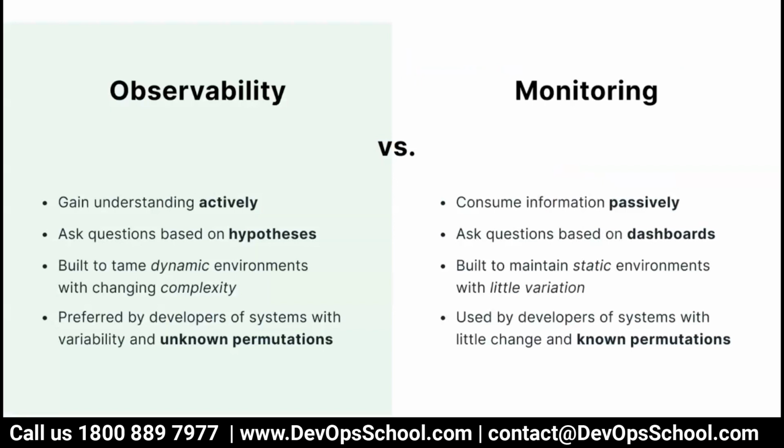So here are some more differences between observability and monitoring. Observability helps you gain understanding actively, while monitoring consumes information passively. Observability asks questions based on a hypothesis, whereas monitoring asks questions based on a dashboard. This is very important. Third, observability is built to tame dynamic environments with changing complexity. Monitoring is built to maintain static environments with little variation. Observability is preferred by developers of systems with variability and unknown permutations; monitoring is used by developers of systems with little change and no permutations.